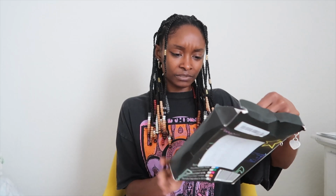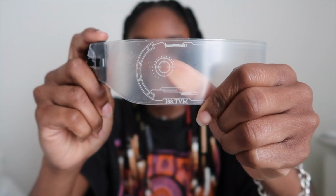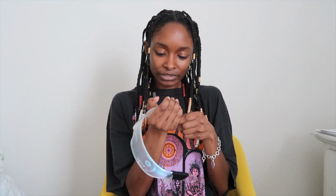All right, I got some luminous goggles. They're supposed to be these glasses that light up. It has this sort of design that makes it look futuristic and whatnot. Okay, you can see the wiring right here where the chip is. Oh, there it goes. I was like, wait, it doesn't even work. But only the left side is going right now. Okay, so this one's a fail. We're off to a great start.